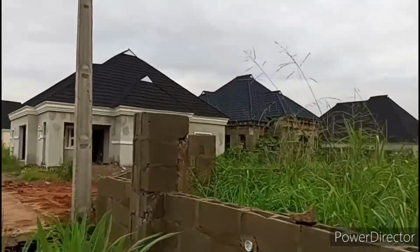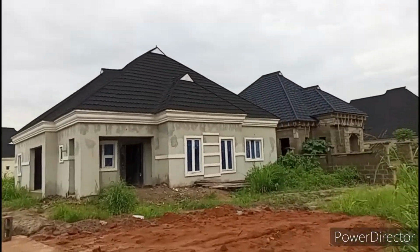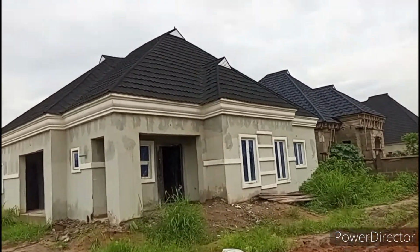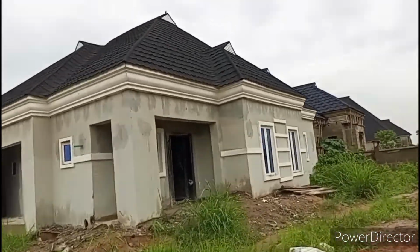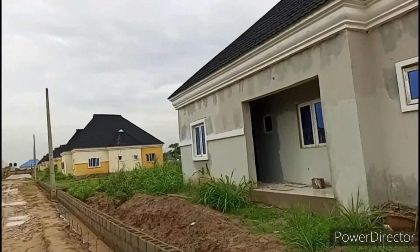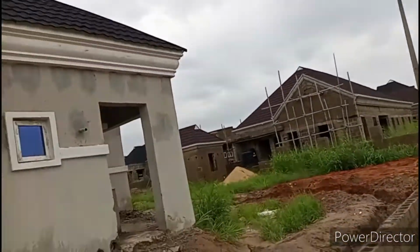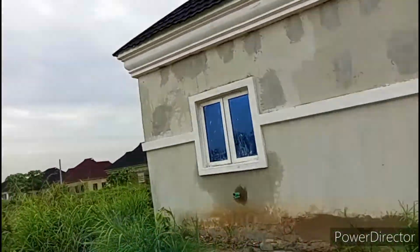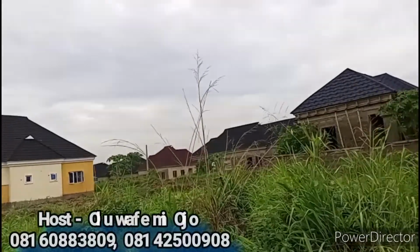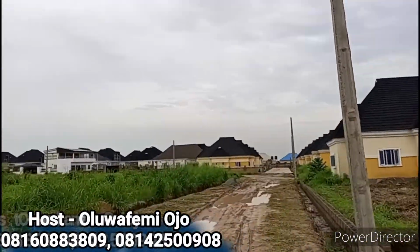And we have the ones that the company is also building and selling. This is one of them. This is one of the buildings. This one is on a half plot. So I'm in the area where the development has not stopped. No, it's a continuous project. We are building massively. We are building every day. You can see so many houses.